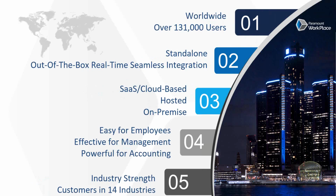Now, worldwide, we've got more than 131,000 users. Our product can be run standalone. So in other words, we don't need to be integrated to any back office financial or ERP solutions. But in this particular instance, we're talking about our product as it relates to Sage. So we do offer out of the box, meaning there are no additional integrations or cost for the integration needed for the different Sage products, real-time seamless integration.